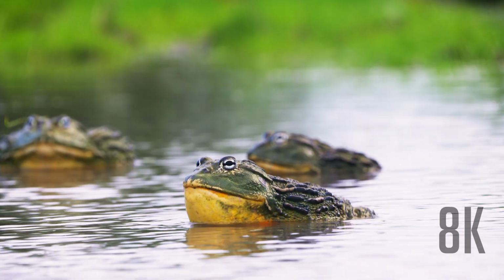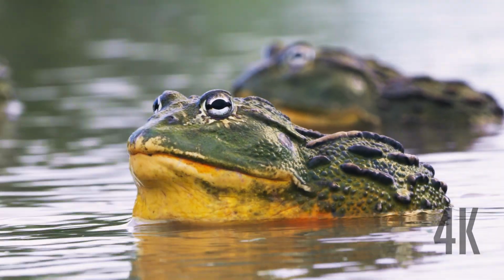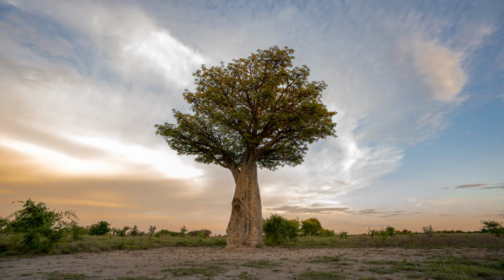This beast films 8K. I can make 8K time-lapses, and with 50 megapixels, it gives you a lot of wriggle room with cropping images.